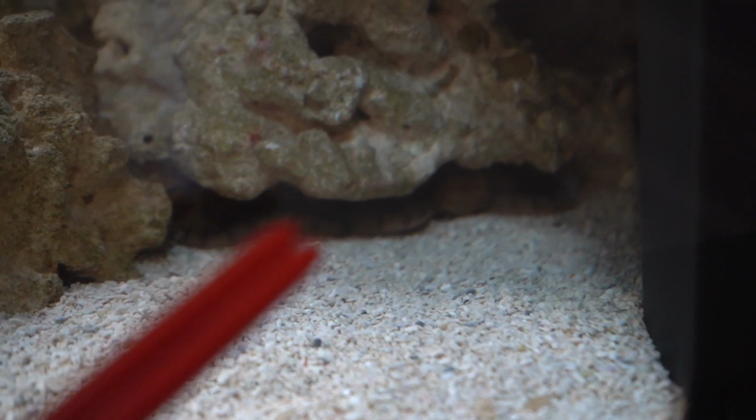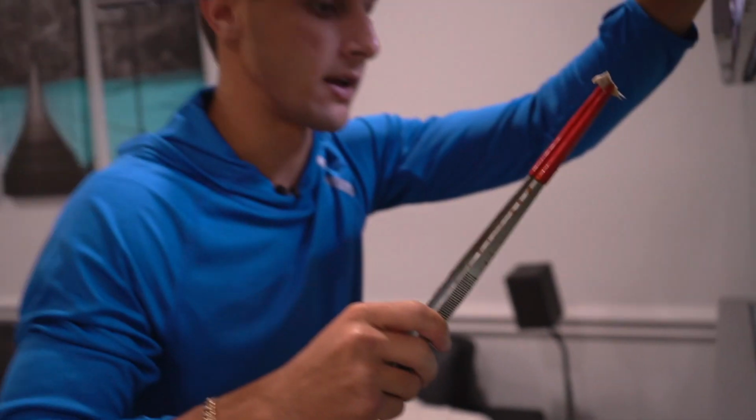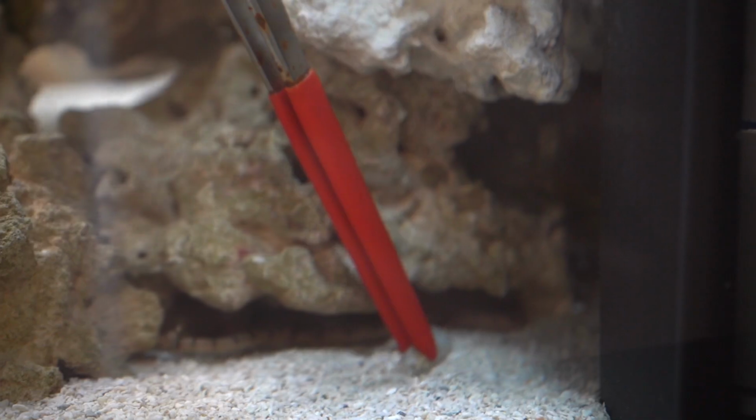So I also added a starfish to this tank. I didn't film it, but I just added him because I saw him at a store one day, and I was like, oh, that thing is sick. And watch what I mean by sick.